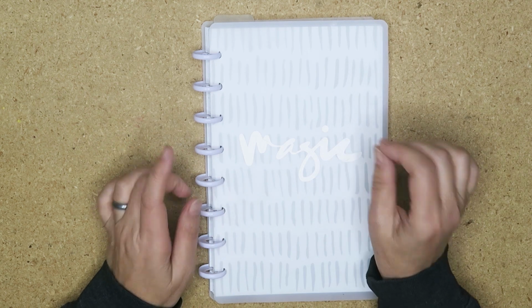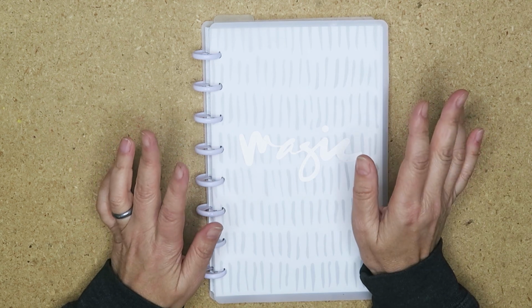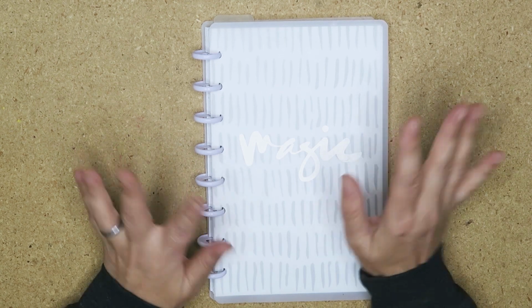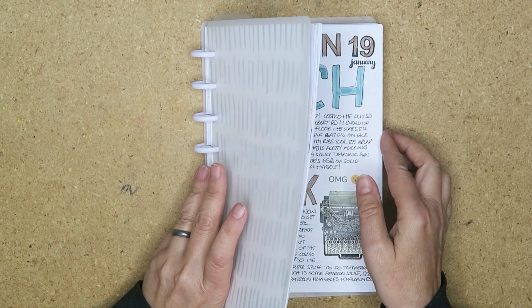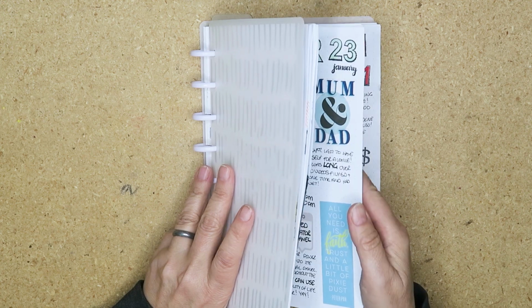Let's flip through February in my daily journal and we'll talk about some challenges with it that I'm dealing with right now and hopefully figure some solutions along the way.